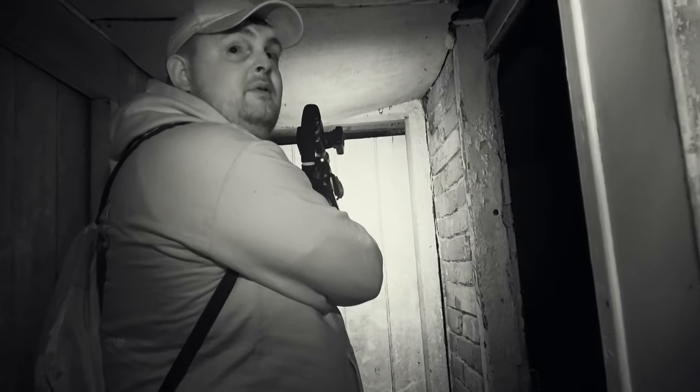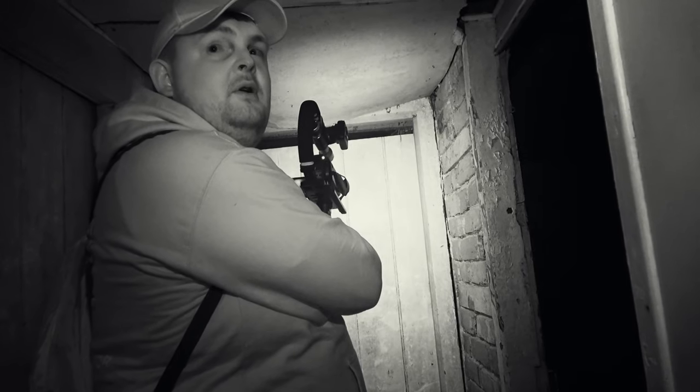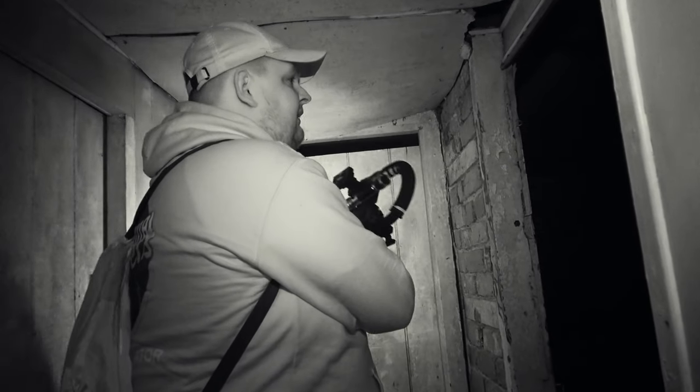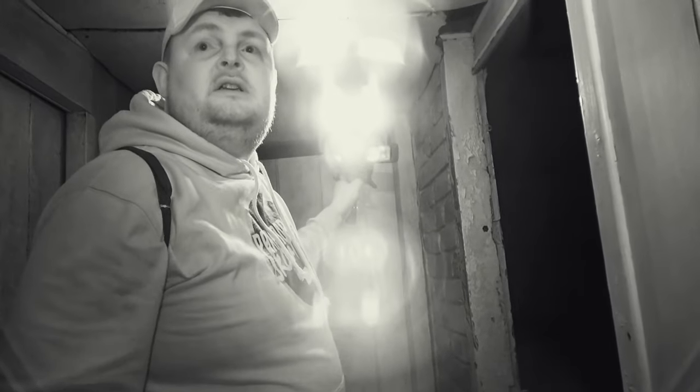It's absolutely tiny in here. I know, it is small. It's really tiny, but this door here is shut with a lock. I mean, you can open it, but it makes a lot of noise. I don't want to open it. It's one of them places, isn't it? It's dead eerie in here. Straight away you feel like you're being watched. I'm actually feeling like someone's going to pop out of the room. I don't know why.